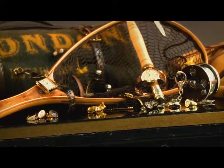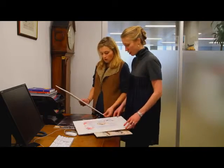These shots will be a double-page spread. They will follow on from a single page, which will be an editorial feature about that brand.